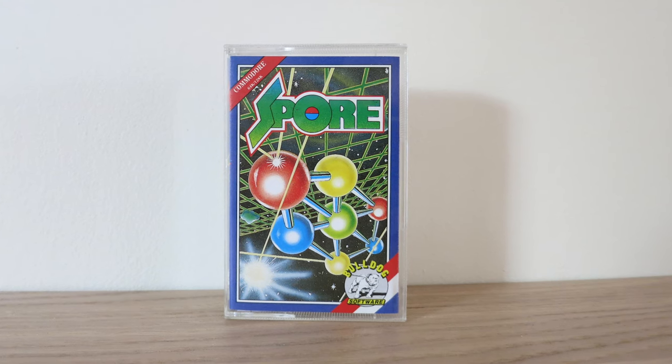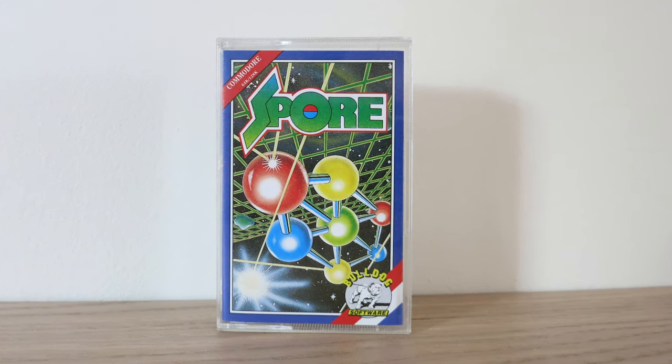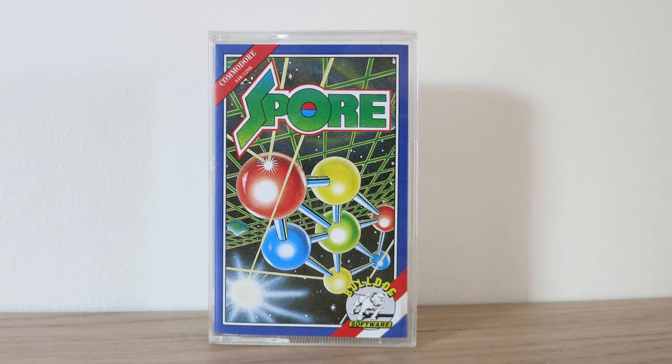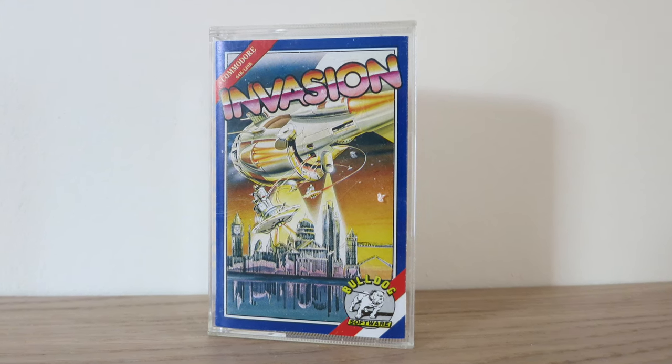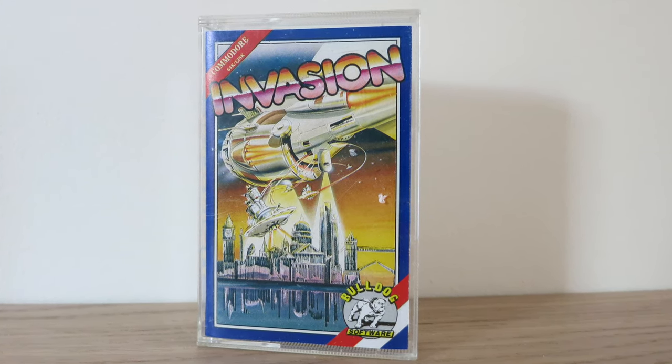So next up, still on the Bulldog label, is one called Spore. It seems to be some sort of puzzle style thing, I think, by the looks of that. Warning, biohazard, no admittance to unauthorised personnel. Yeah, it looks like a bizarre kind of puzzler. Cool. And next up we have one called Invasion. Now, is this a shoot 'em up? Looks like it, but I'm not sure.